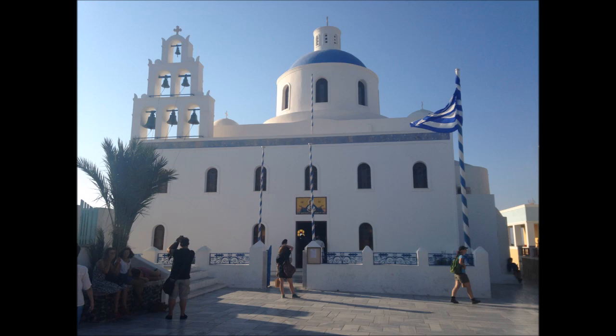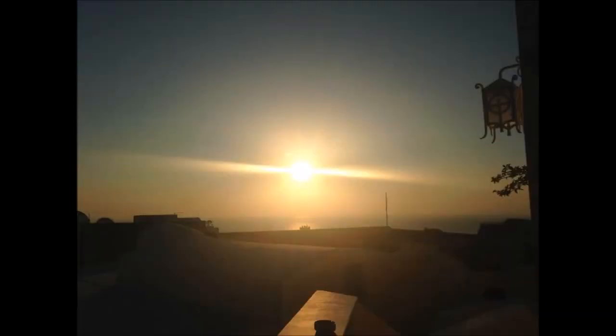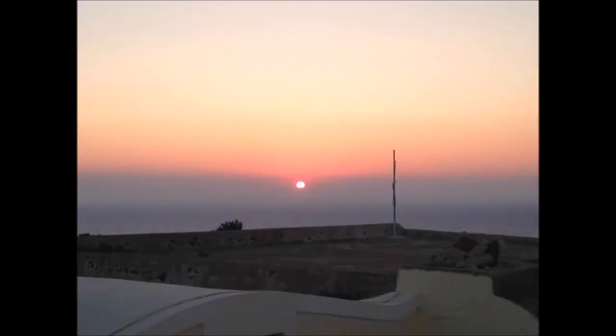There's a picture of a church that's in Ia, one of the main squares. Pictures of some buildings. And then, like I said, Ia has the famous sunset. So we took these series of photos. That's just sort of the evolution of a sunset. And gone. So that was our Santorini experience.